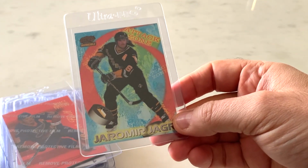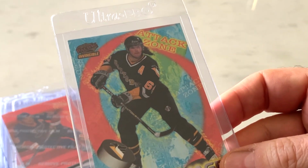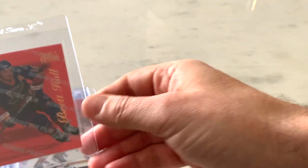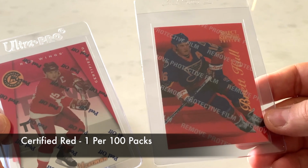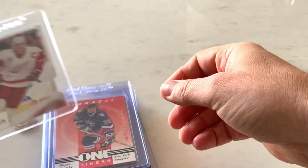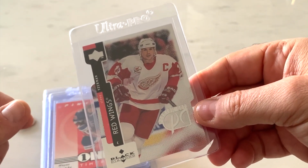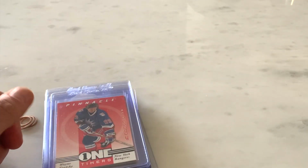Here's a Dynagon Attack Zone Jagr. Again, really neat card with all the foils and colors. Here are a couple of Panini Select Certified Reds, Brett Hull and Stevie Yzerman. These are, what is that, yeah, still in around the 97 mark. Another Yzerman, this is an Upper Deck Black Diamond Premium Cut. Again, that's the die cut, which I think are fun.